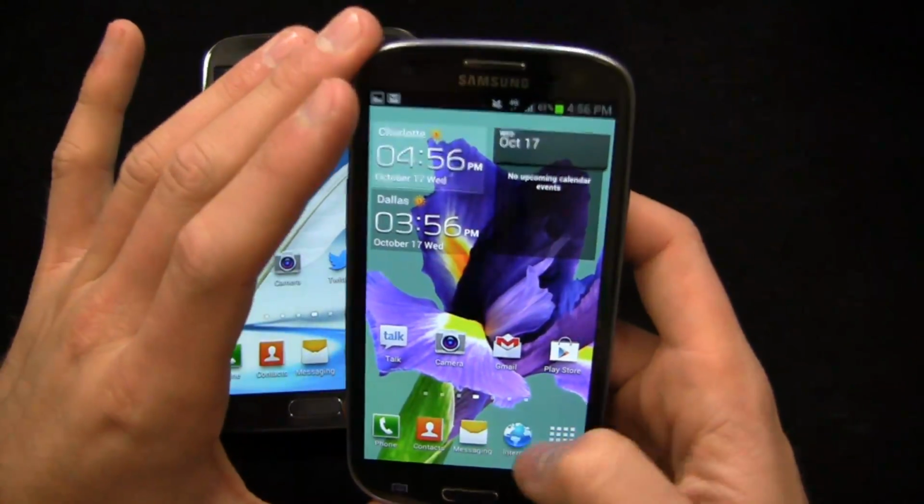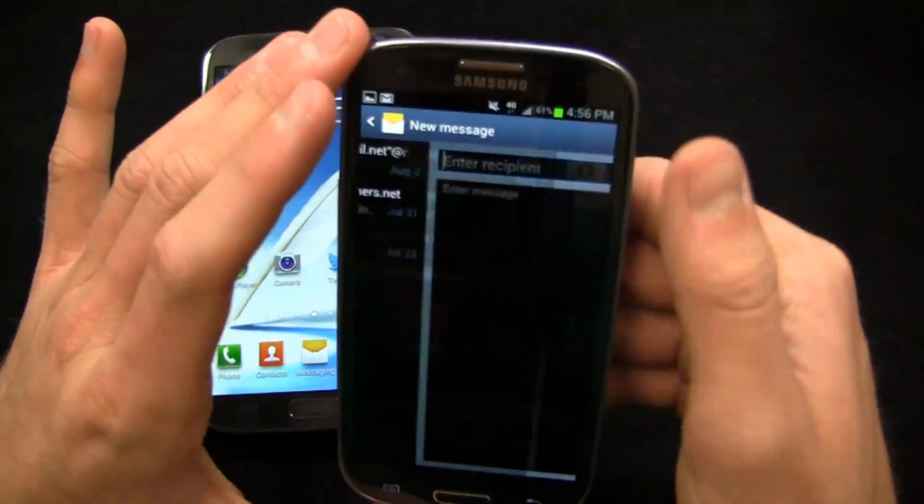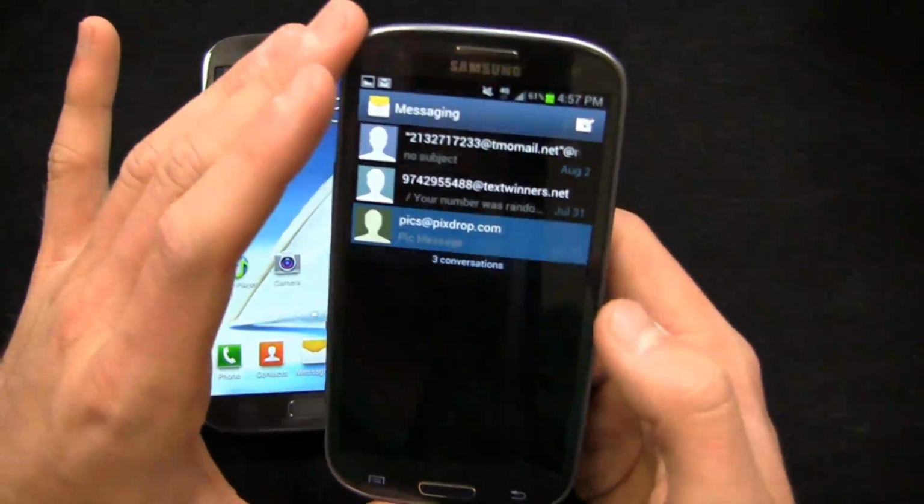Samsung Galaxy S3 over here. Let's load up, actually we just loaded up the browser. Let's do this as well. I'll show you a text messaging prompt here. And who can forget this little number right here?